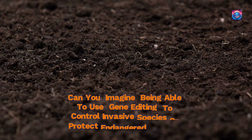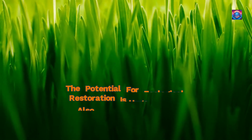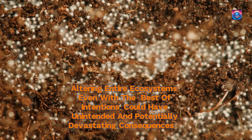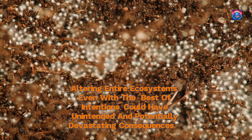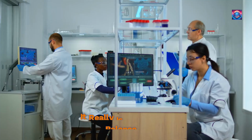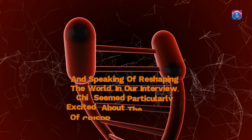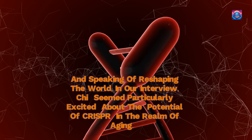Can you imagine being able to use gene editing to control invasive species or protect endangered ones? Yeah, the potential for ecological restoration is huge, but it's also an area where we really need to proceed carefully. Altering entire ecosystems, even with the best of intentions, could have unintended and potentially devastating consequences. We need to carefully weigh the risks and benefits before even considering those kinds of interventions. It really is a delicate balance. We're talking about these incredibly powerful tools that could reshape the world. And speaking of reshaping the world, in our interview, Chi seemed particularly excited about the potential of CRISPR in the realm of aging.